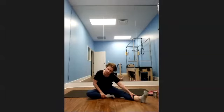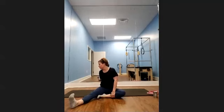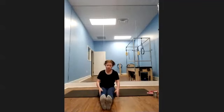Maybe that hamstring just lightened up a little bit. 4, 3, 2. Draw that in, other side, flex that heel, reach, hold. Again, spine rotation. Reach a little bit deeper. 4, 3, 2. Let's just finish with hamstring stretches.